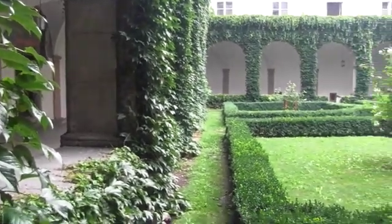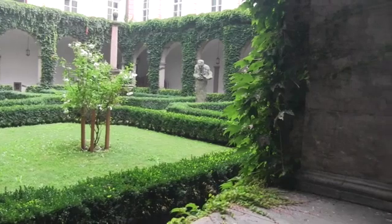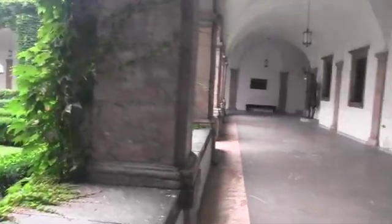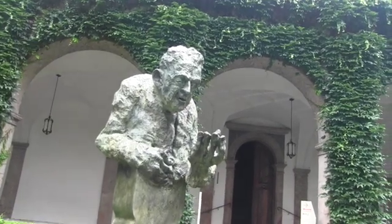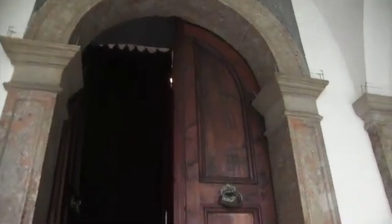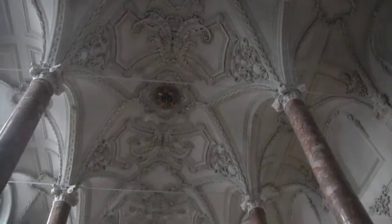I'm now in the cloister of the Hofkirche, which was Maximilian's church. Who the statue is of, it's just an interesting statue, the art, I mean, the sculpture. I'll enter into the church from the cloister. I'm at the back of the church now, and I'll do the obligatory pans.